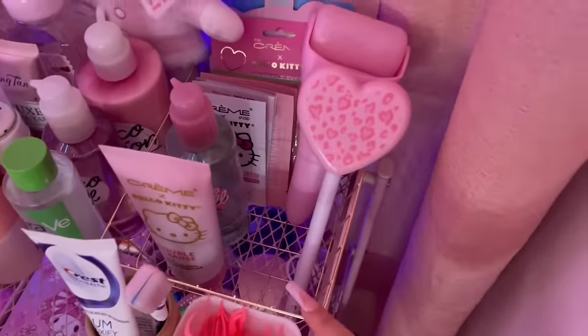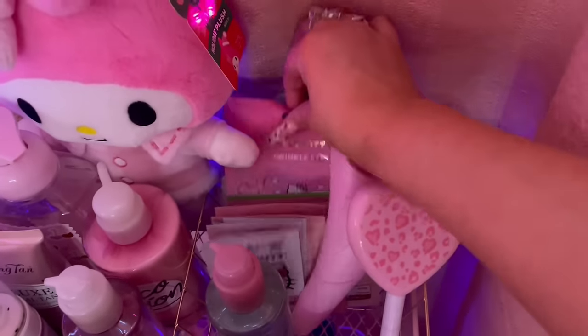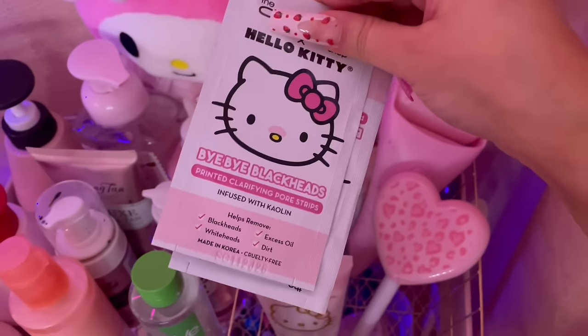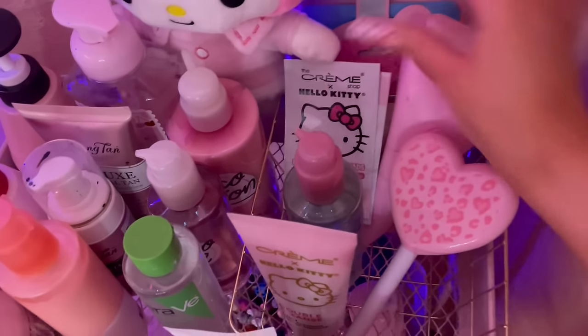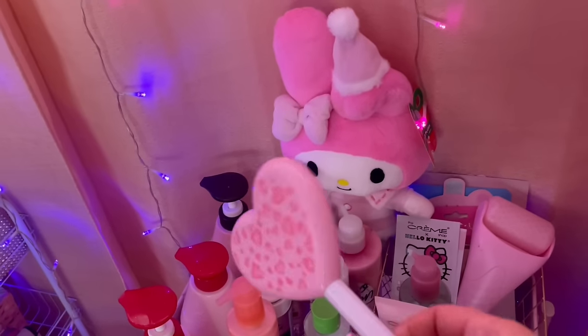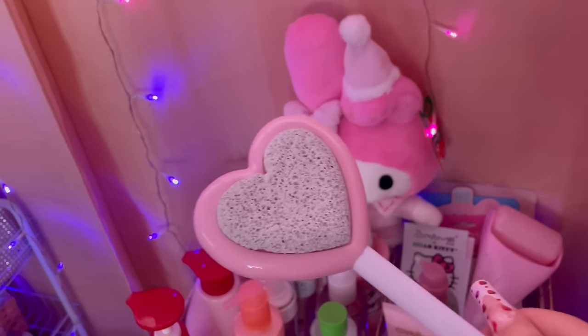Okay, so I have this basket that I keep some of my little face masks in here. I have some under eye masks. I have some blackhead pore strips, whatever. And then I keep this for my freaking cracky, dry heels, you know? You gotta get them right, girl. Get them right. This is from Dollar Tree.